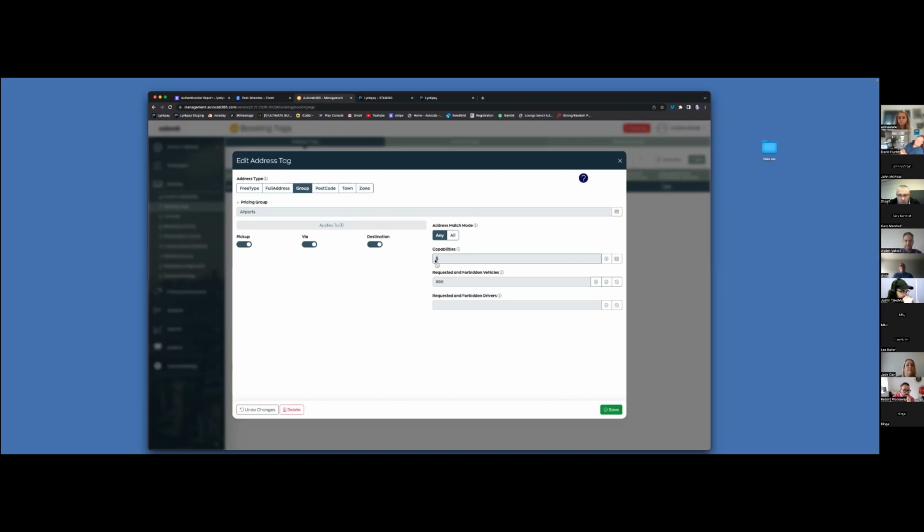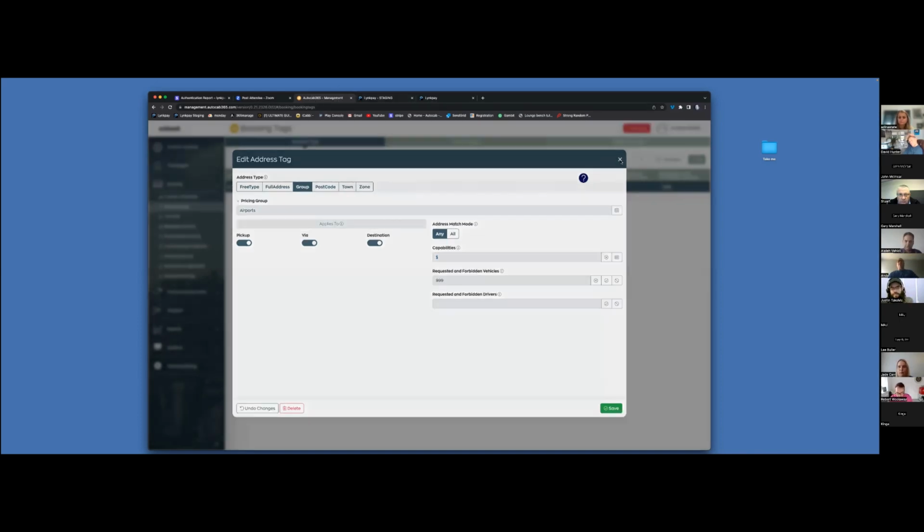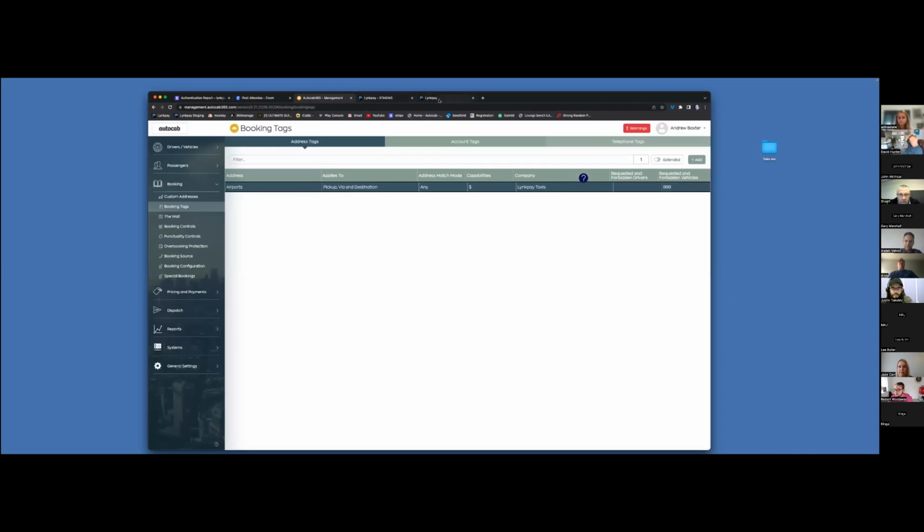Sorry, can I ask a question? Yes. Apologies. So you put this capability in there, it sends a code to the customer, and then the customer pays on the link. Then how does the job look? Well, basically, the job comes into AutoCAD then as an account job. So we attach an account called LYNK PAY prepaid.